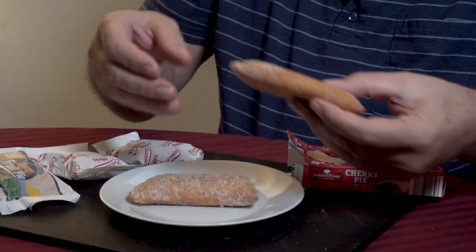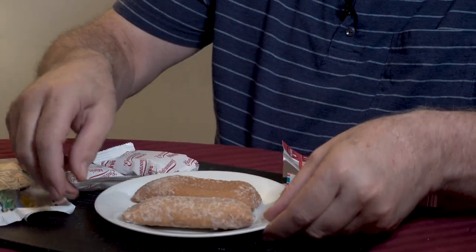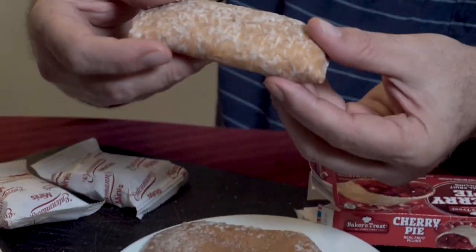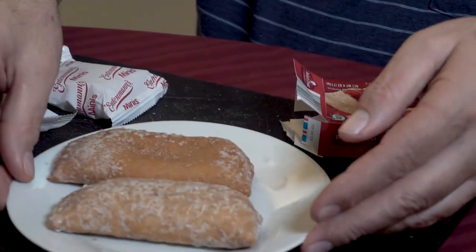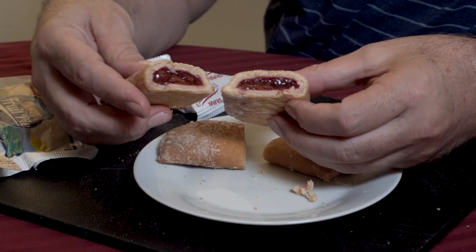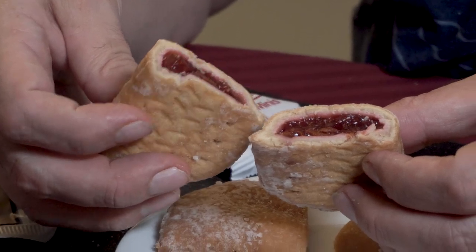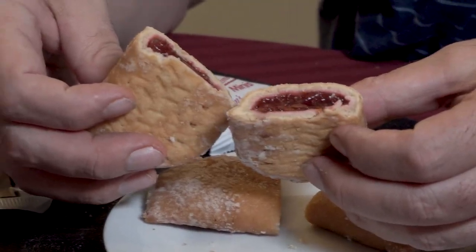Whoa, whoa. There is definitely a difference here. Look at this. This kind of wobbles. This one does not. I don't know if that's gonna be good or bad. Okay, we're gonna open up these two. Okay, can you get this, Olivia? Okay, so I see cherries in there and the filling, you know, the little cornstarchy filling.